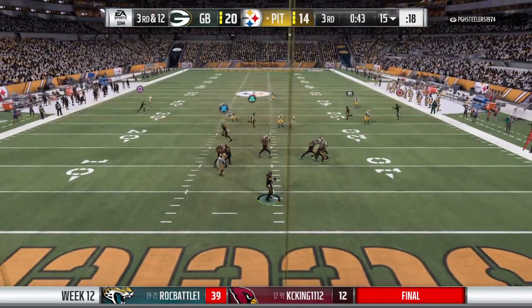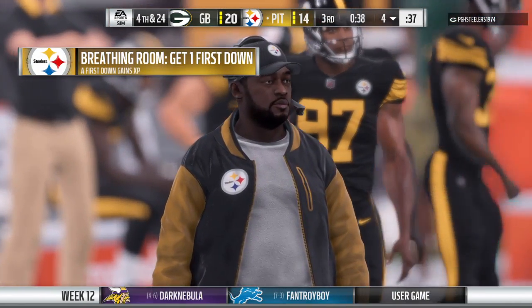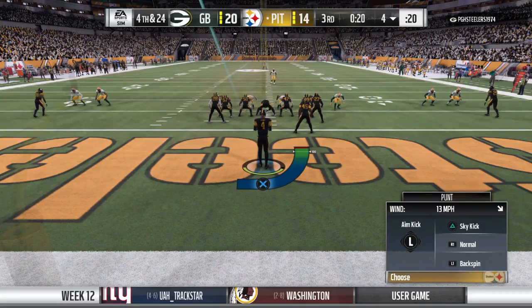From the shotgun, here's Dobbs. Pressure gets to him, and down he goes, back at the 4-yard line. The amount of sacks that they've absorbed in this game is absolutely extraordinary. Let's just face it. This offensive line, flat out, cannot handle this pass rush. It's been demonstrated time and time again.